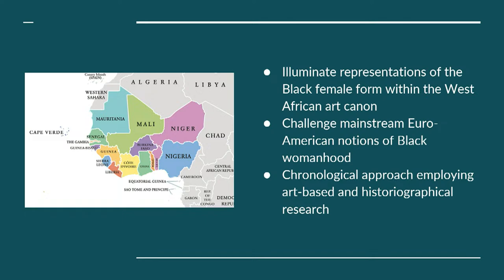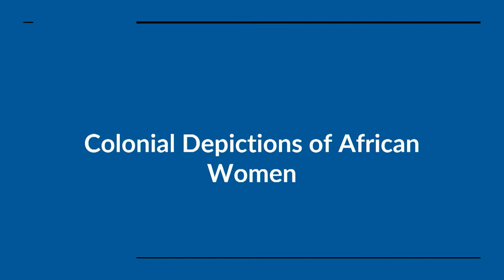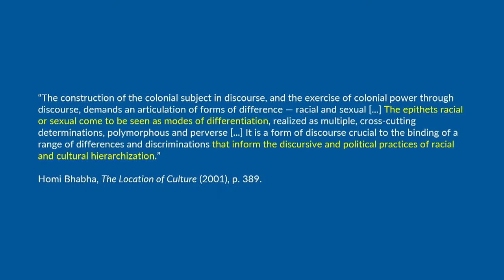The first big portion of my project was colonial depictions of African women, and this quote by Homi Bhabha encapsulates a lot about what I was trying to tackle with this portion of my project, and he says the epithets racial or sexual come to be seen as modes of differentiation that inform the discursive and political practices of racial and cultural hierarchization. And although he doesn't say it, he's essentially echoing what Kimberlé Crenshaw said in 1989, when she coined the term intersectional feminism, and that's sort of the framework that I adopted within this paper.